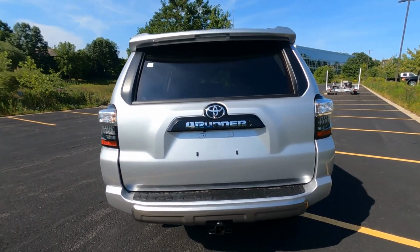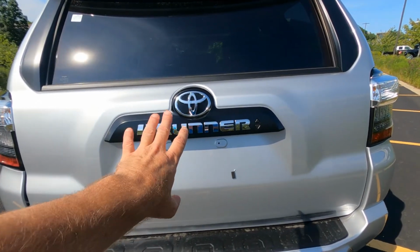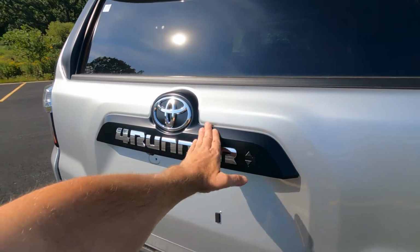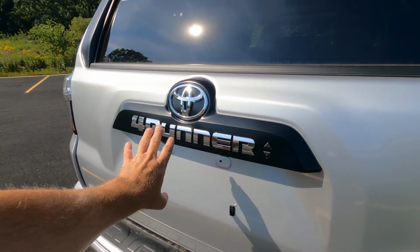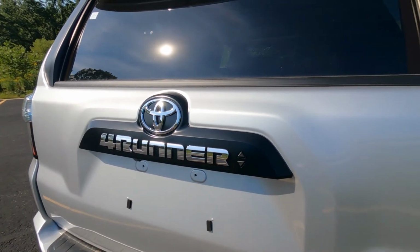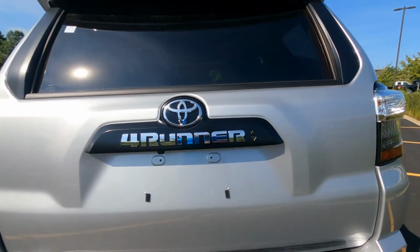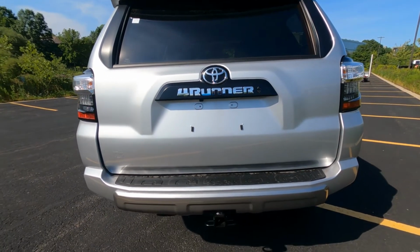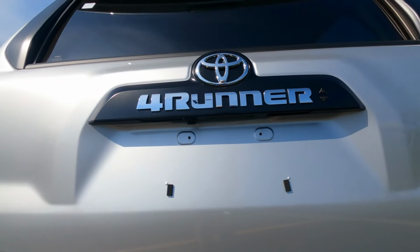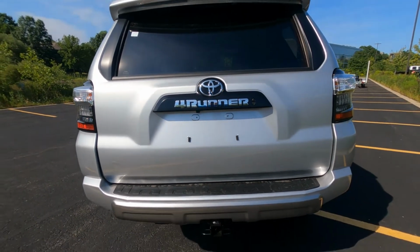Now, the badging on the TRD Off-Road is the chrome 4Runner badging, Toyota badging, and then you've got a matte black finish here on the bezel. They do have the option for the black badge package, but this one doesn't have it. You can lock and unlock your back door right here. Of course, you can use your remote control on your key fob as well. Backup cameras right up there, and that displays on the dashboard.